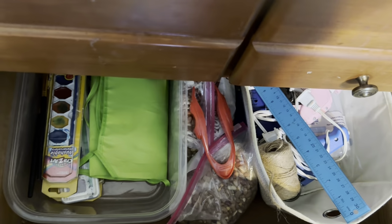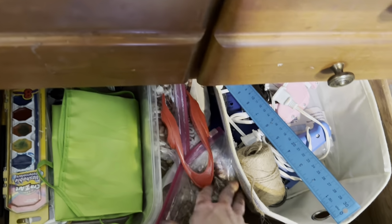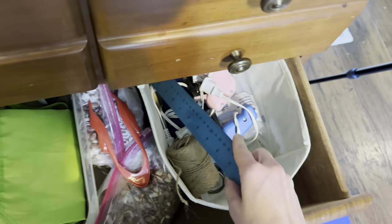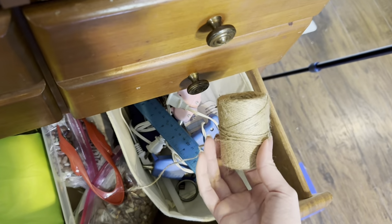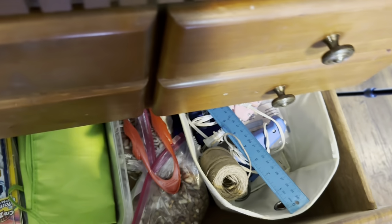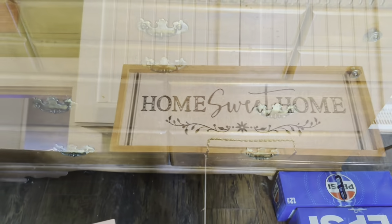And this drawer, I put all of the paints and everything for that in here. The sensory activity, and then the hot glue guns, a ruler, and some twine, because if I'm going to use hot glue, it's probably for twine, so I thought that would go good together. And that's the organization of the hutch. I love it, and I hope it stays.